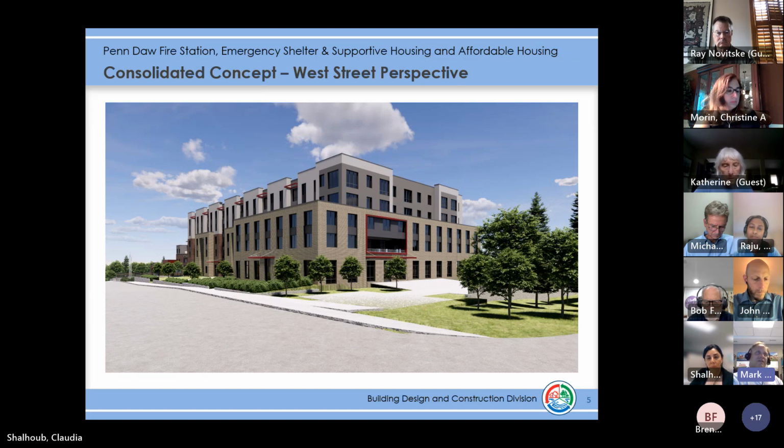But then also to respond to wanting some variety within the different uses, you can see the 3-story mass is very clearly defined, and that's all masonry, and that's the county shelter function, and then you can see the housing function rising above that. So we think that it's a pretty strong differentiation within materials that also aligns with the different uses.